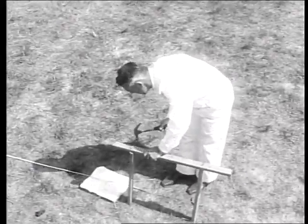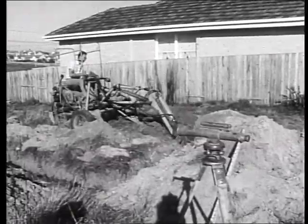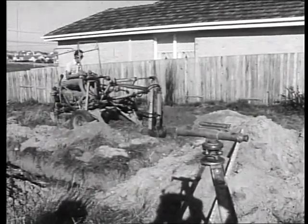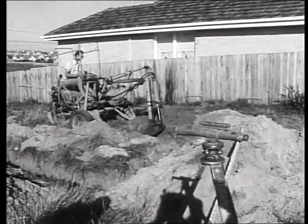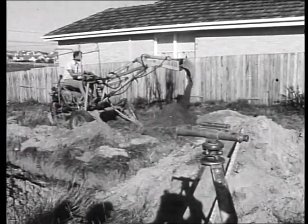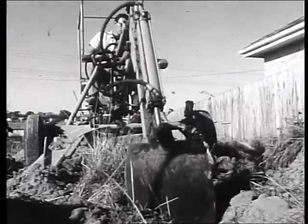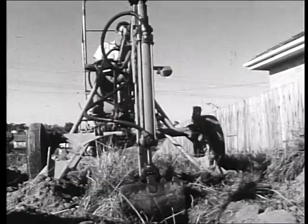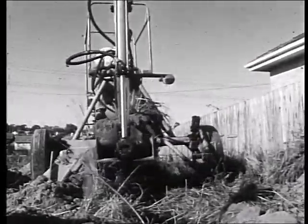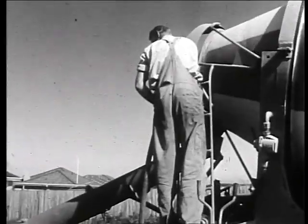The builder is working from the architect's plan, doing exactly what it shows. He's marking out where the house is to be started. And now this machine can follow the builder's markings. It seems strange to be digging out the earth like this. I wonder if you know why these trenches are being dug.